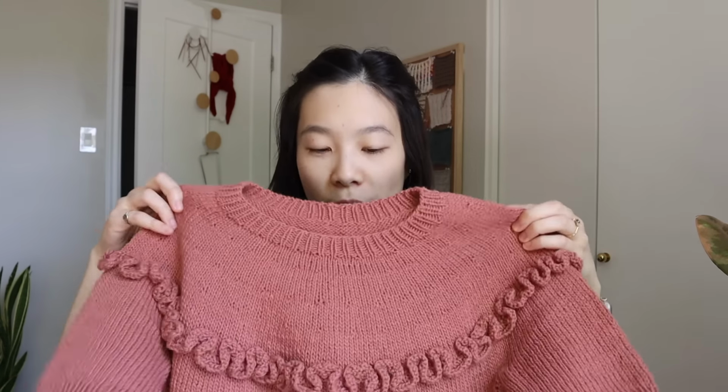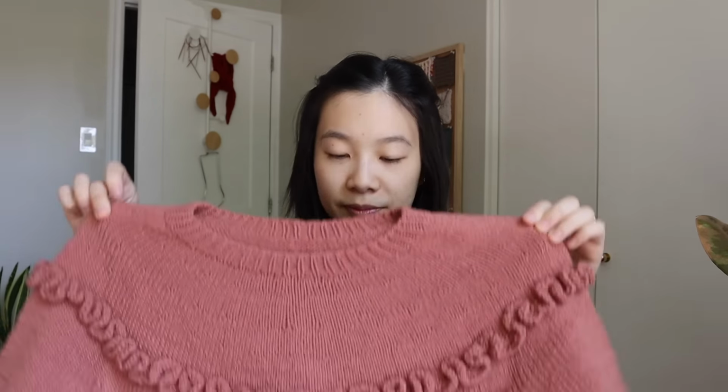But you've seen this a lot. This one is now my blue one. I have the original pink one that I've made right here. And so the original pattern, the standout portion of it, is this really beautiful frill along the yoke, and it's so feminine, it's so cute.